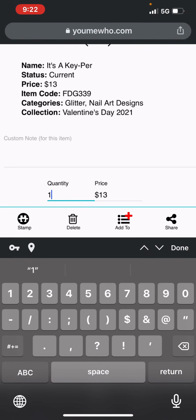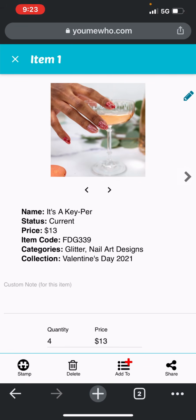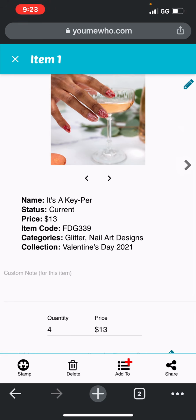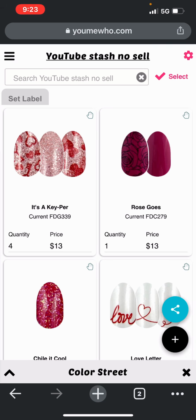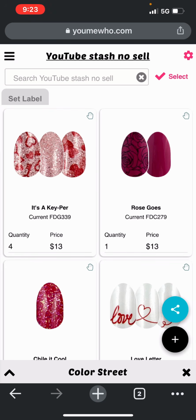And then at this point, like I said, you can also just change the inventory. Say I have 4 of them. Maybe I'm doing a sale, whatever the case may be, right? I like to leave the price stock because this is my master list. And then I like to keep the inventory as accurate as possible. And then you can delete if you need to delete, whatever the case is.